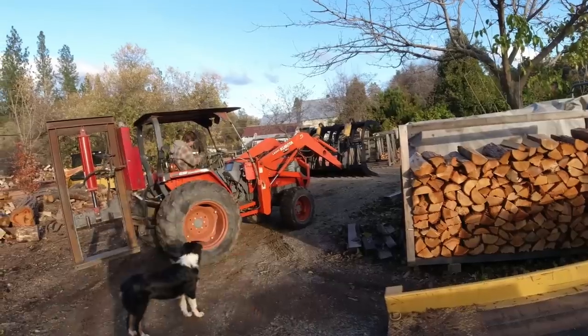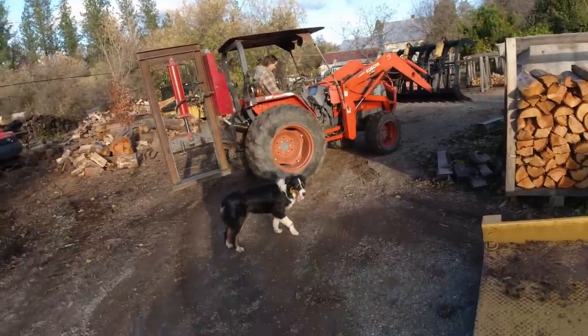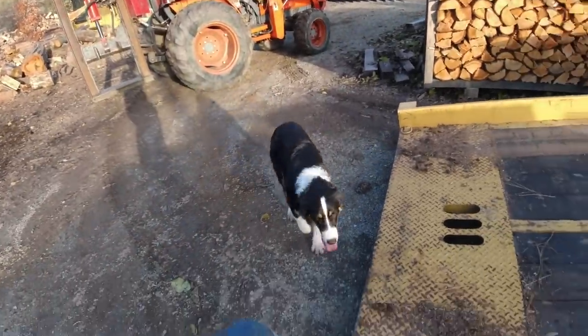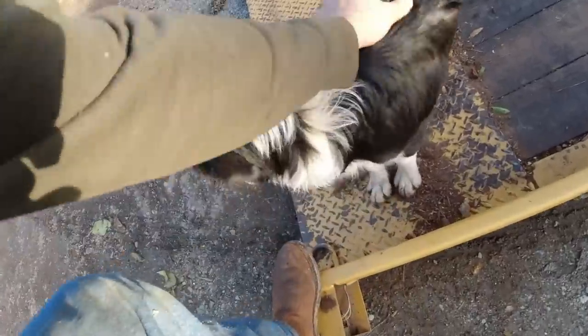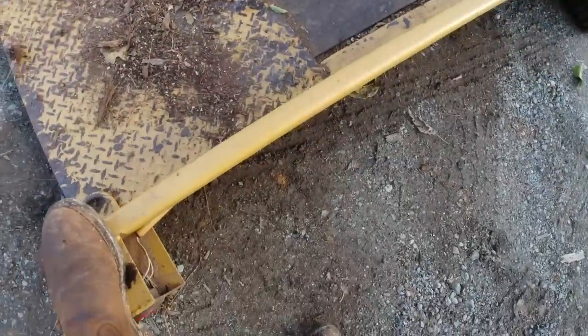Not the tractor, but the brush rake. Thank you. I needed someone to weigh it down. Needed the extra little oomph. Look how big she's getting. Oh, Amos. Oh, Amos. Stay.